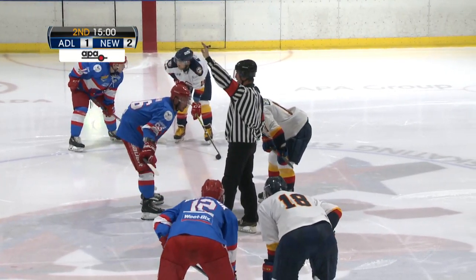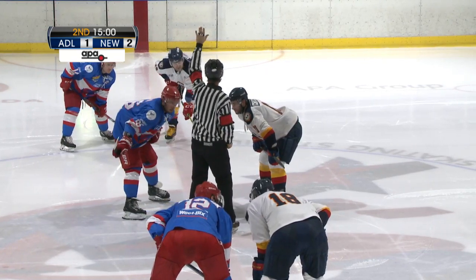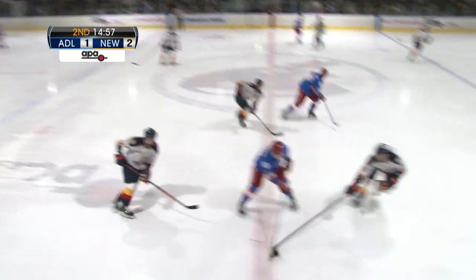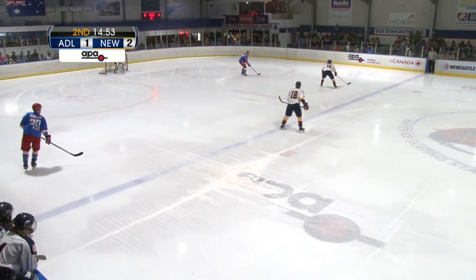So the story is 2-1 lead for the Northstars. They're looking very dominant early in that first period, through the halfway mark. It looked like they scored a third, but the goal was waved off. Adelaide's got one back. That was Joey Rezick picking the corner above Charlie Smart's shoulder. But we're back underway here for the second period.